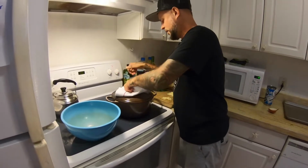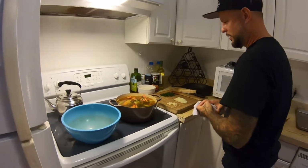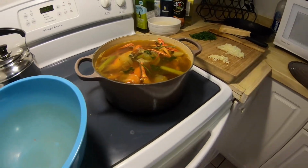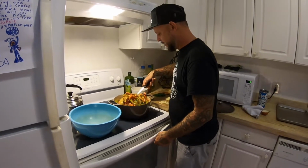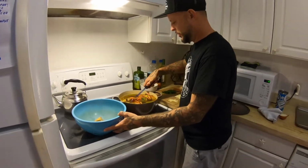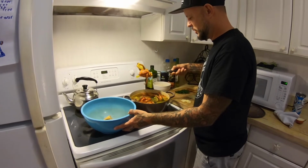Our stock is all ready to come off. So you can take a look at that. Oh man. So the lobster gives it a really deep color, and the carrots too. So one of the things I do is take out as much as you can before we pour it through the strainer, and that'll save you a lot of trouble.